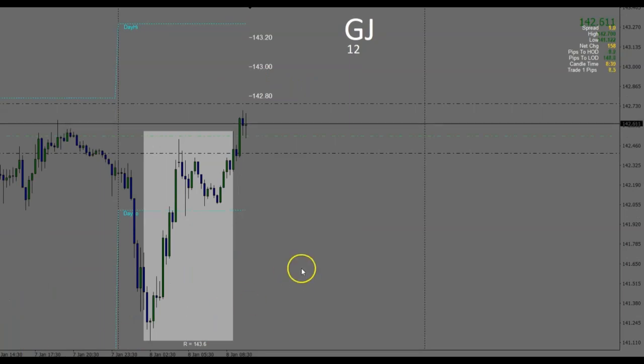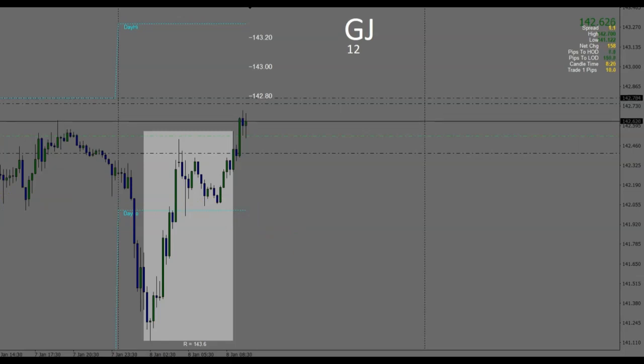Pound Japanese yen, just taking a trade on this, got in this one at 52, looking for that price to push up towards that 80. I just need to move that take profit up just a touch, moving it up to that 80 level. That's what I'm looking for on that. So pound Japanese yen, taking it long, got the take profit up at 80 there.